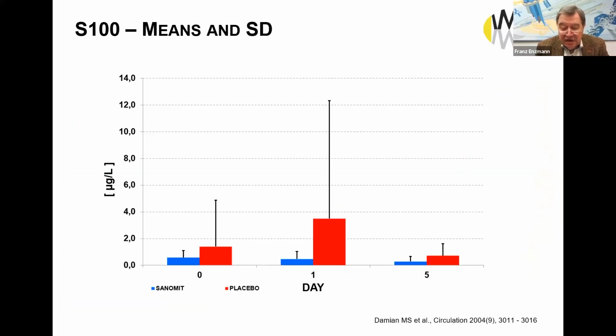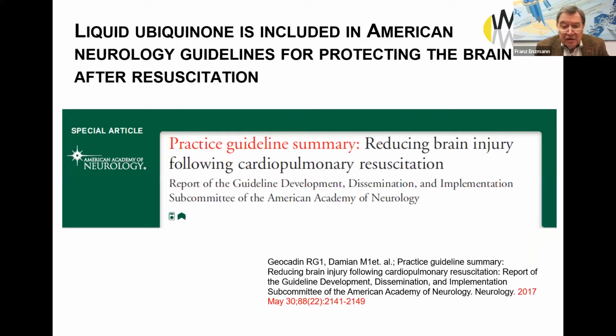You see nicely how it is. And you see, whereas here in Germany we don't get any respect for those studies, we got into the guidelines of the American Neurology, reducing brain injury following cardiopulmonary resuscitation. And you see how powerful Q10 is working in the mitochondria.